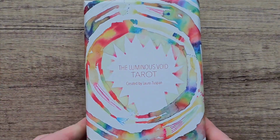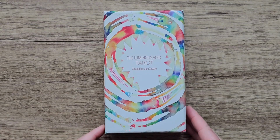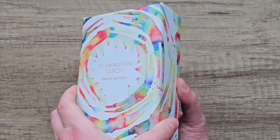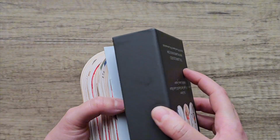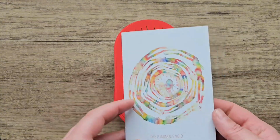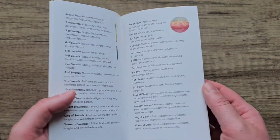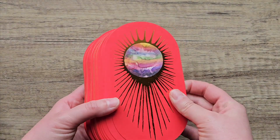Next deck I want to show you is this one, the Luminous Void Tarot. I love this deck. It's pretty large, so it's hard to shuffle, but I love the watercolour in this, and the style of the cards is so unique. That's what the backs look like. It's like an oval shape. Weird. And then that's the guidebook. It's very minimal, but it's really well made as well.